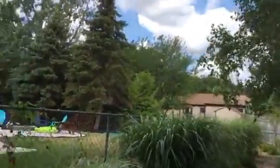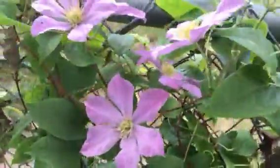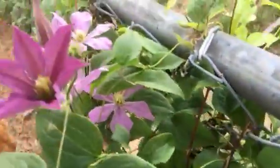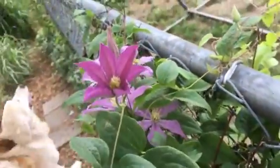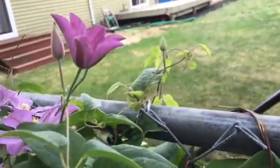Oh, here's some clematis that are blooming. Scram, girls. And of course, everything's bone dry. Here's some clematis blooming. They're late. Oh, look at the beautiful little. Can't even see what I'm filming. Oh, there it is. A beautiful little bloom here and a bud next to it.